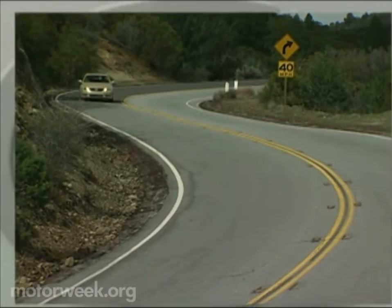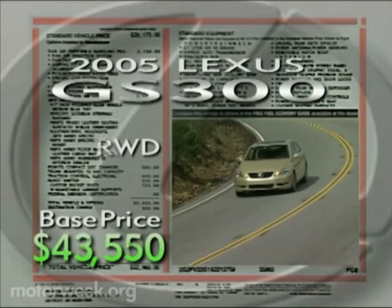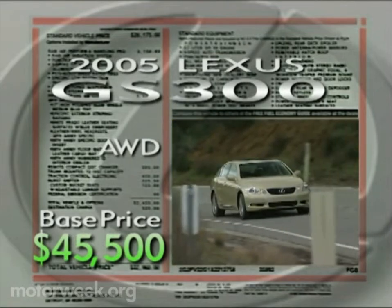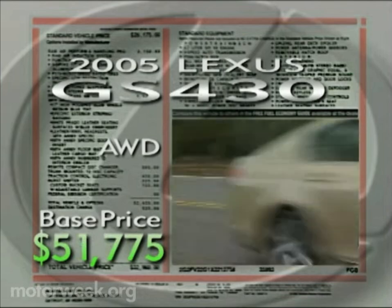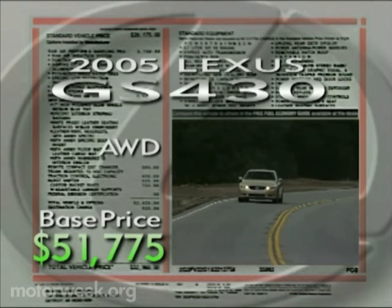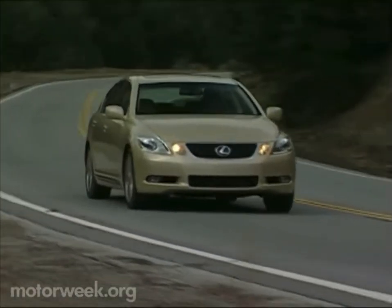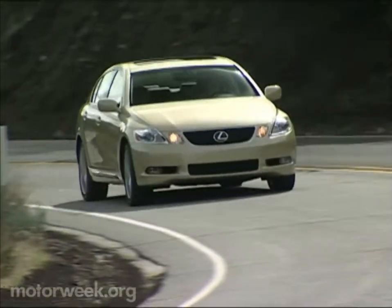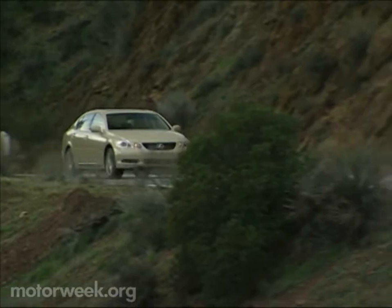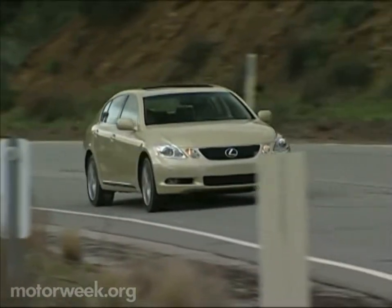GS prices start with the rear-wheel drive GS 300 at $43,550. The all-wheel drive GS 300 begins at $45,500, while our GS 430 packs a $51,775 price tag. That's just a few grand short of the Lexus flagship LS 430. The new GS has all the features that luxury car fans are likely to be hot for. But with its aggressive electronic driver aids, it left many of our staff chilled.